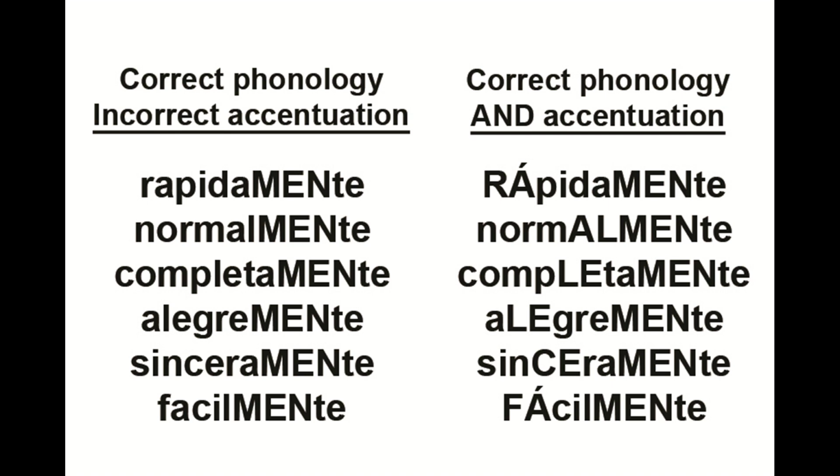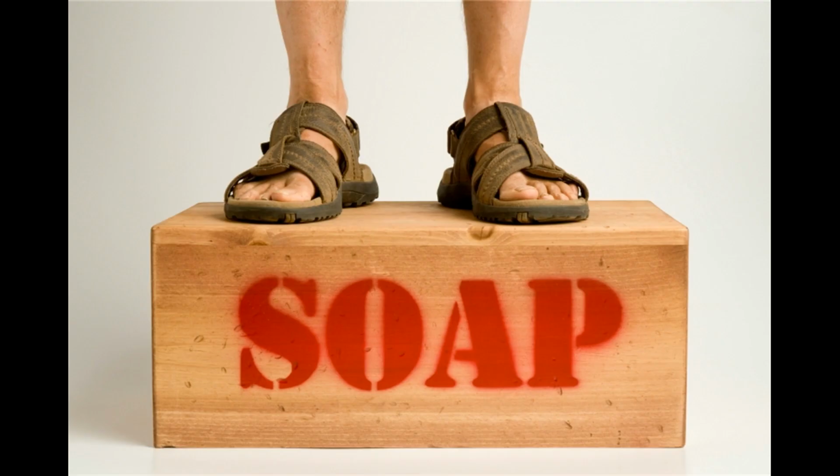I hope you're able to hear that in the incorrect pronunciation, each of the words has only one stressed syllable, the syllable men in the suffix mente. While in the correct pronunciation, there are two stressed syllables, as if the root word and the suffix were two separate words. At this point, I'd consider writing a little soapbox lecture about how even though this feature of pronunciation may seem a little obscure to some students, it's still very important. But I think I'm going to forego that little sermon.